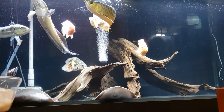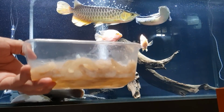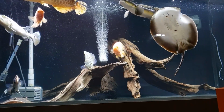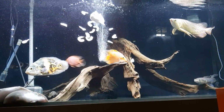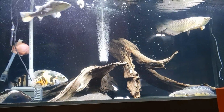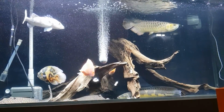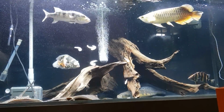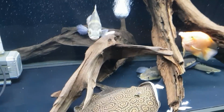And the menu is the same like the previous video. It's actually frozen shrimp or prawns. So there it goes. There we go. Stingrays are trying to get the food as well.